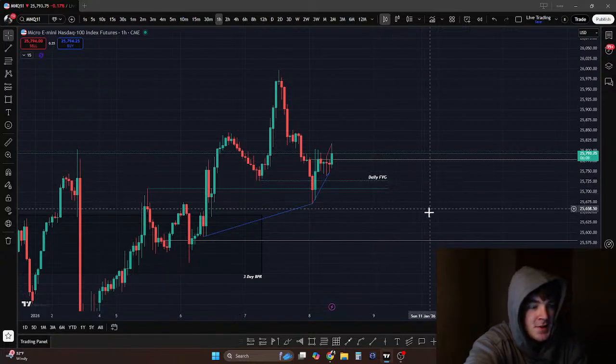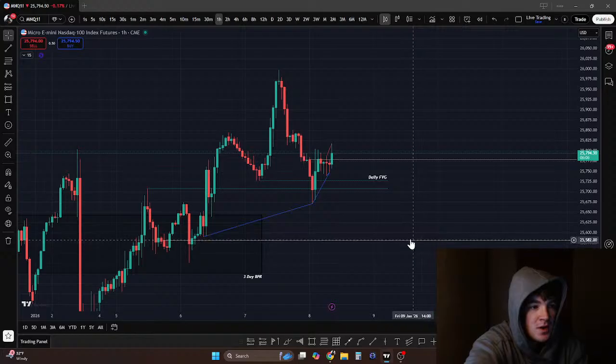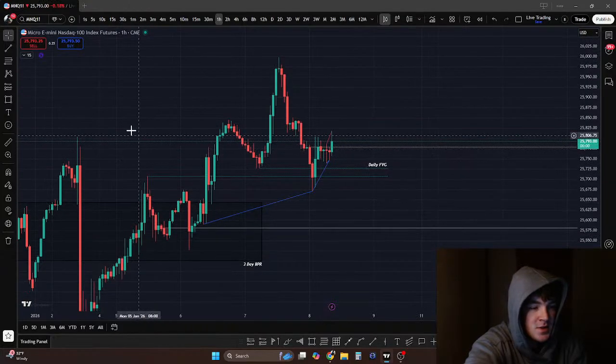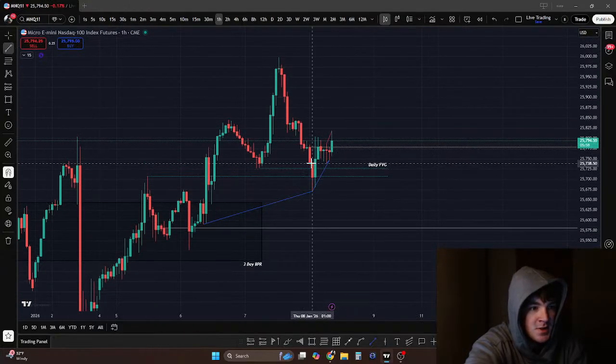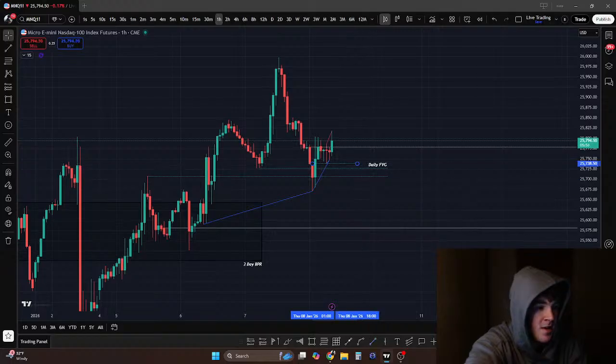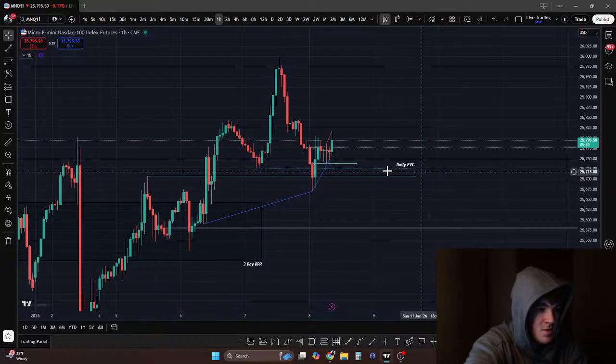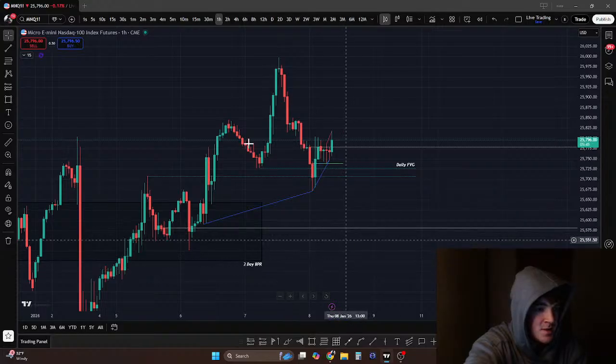So daily FVG, this could be 1 hour change in state right here. Honestly, you could also mark this out as a 1 hour change in state. And if you do that, then we're already kind of in this buy model here. I kind of like that, honestly.